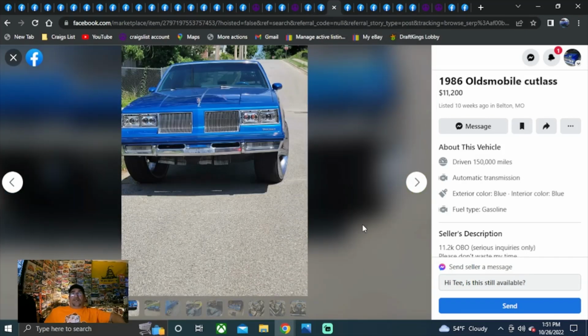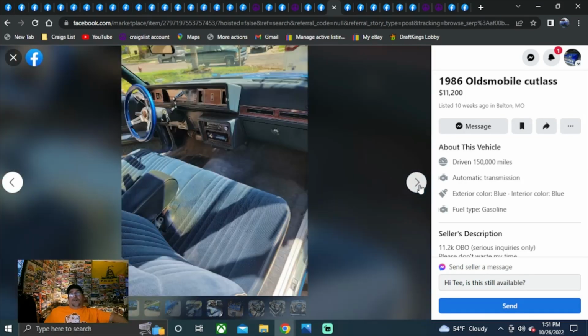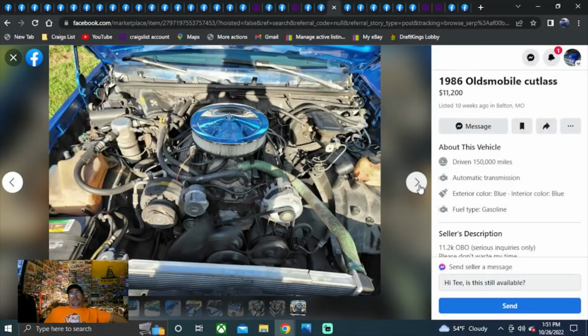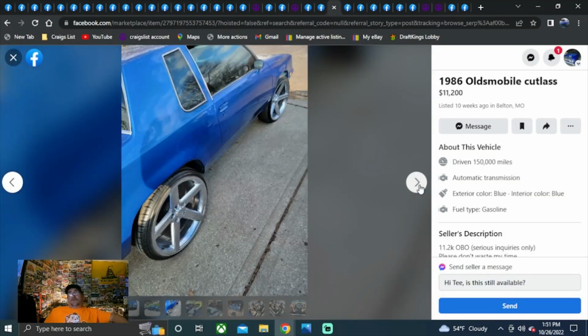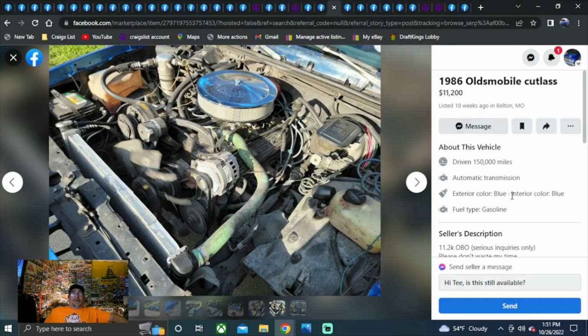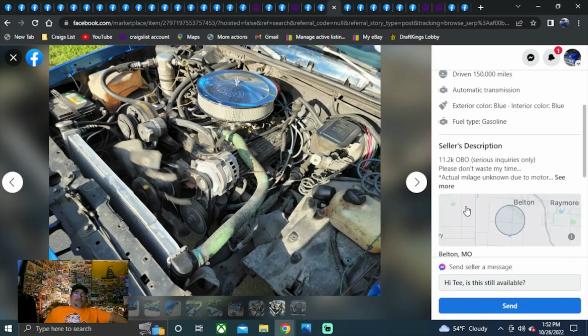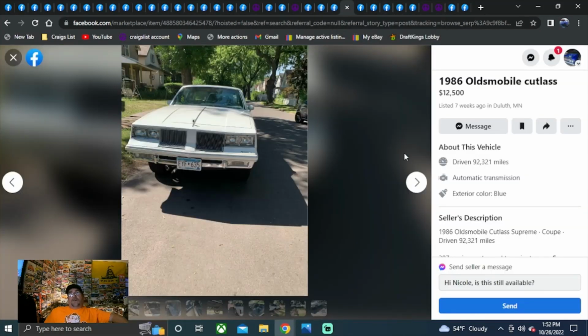Let's see what else is costing us more money than that one. This is a 1986 Oldsmobile Cutlass. He wants 11.2 for this. 10 weeks ago, Missouri. Got some big old wheels on it. Looked like they were off an SUV or something. So I don't know about the SUV wheels, but I definitely like the last one better than that one. Again, Missouri, it's 11.2 or best offer. Please don't waste his time. And actual mileage is unknown. The engine's been swapped.